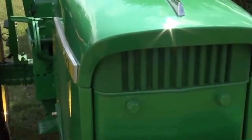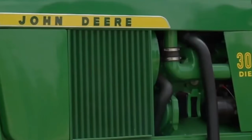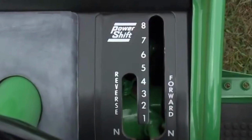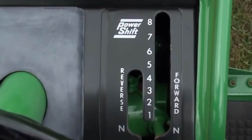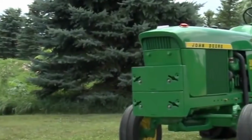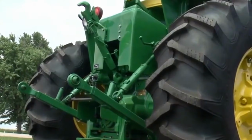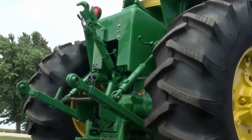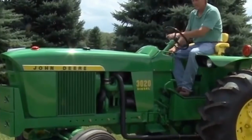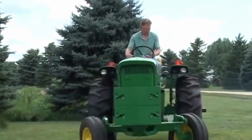Marketed as part of Deere's bold New Generation series, it offered live PTO, modern styling, and multiple configurations. On paper, it looked like a winner. In practice, it quickly gained a different reputation. Its biggest flaw was the hydraulic system, overly complex and prone to failure. Repairs often required splitting the tractor in half, even for routine issues.